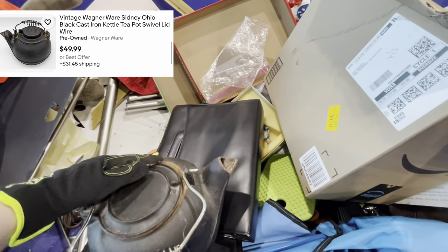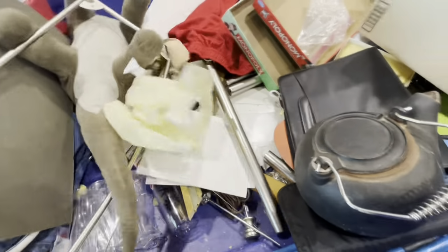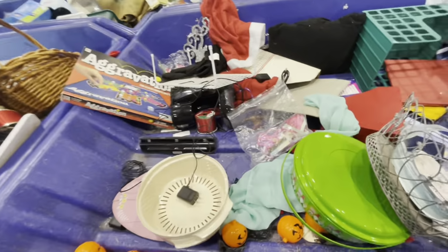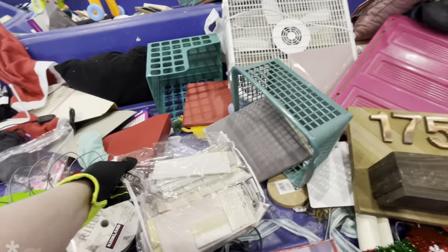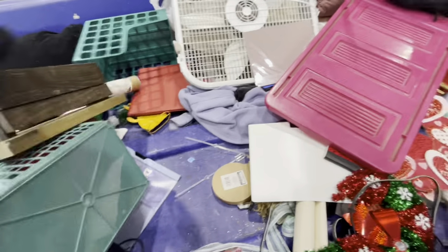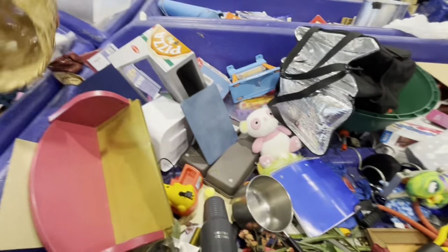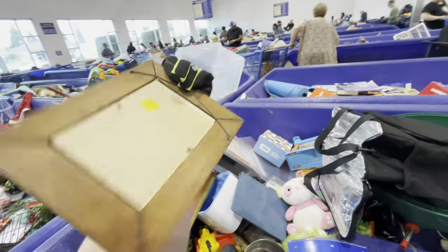Oh my lanta, look at this beast. Oh my god. This is probably actually worth something. But I do not want it. Whoa. Lots of paint samples. Carol painted that.